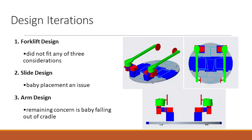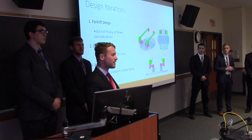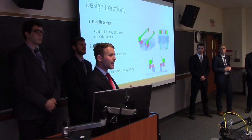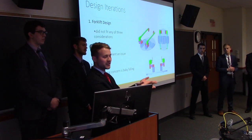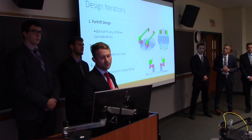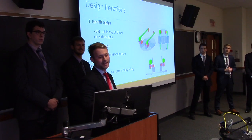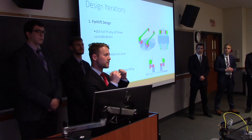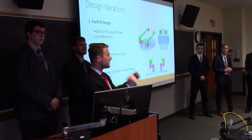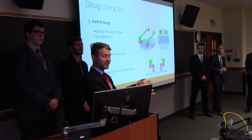So the first idea we had was a simple forklift design, but we ruled that out pretty quickly, mainly because it would obstruct the LiDAR, and it would definitely complicate the geometry a lot because we would be carrying the cradle in front of the robot. So we decided that we wanted to implement an arm design, and how that would work is the arms would be folded on top of the robot so that it would fit into the box. They would extend when we actually needed to lift the cradle.